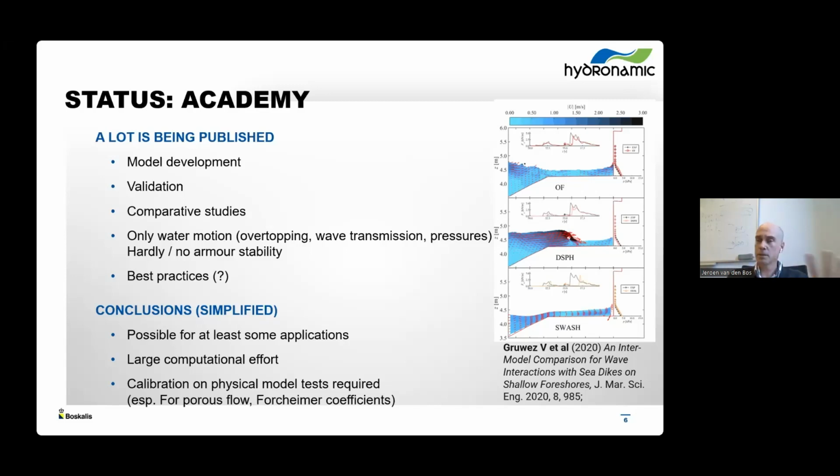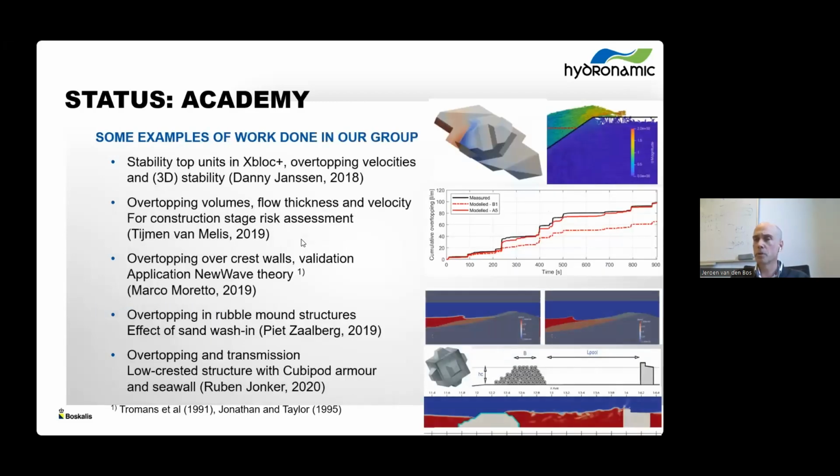So there's always this double system. And we did some work on that as well, just a few examples in our own group at the university. I won't go through the details of everything in particular, but you get an overview here.